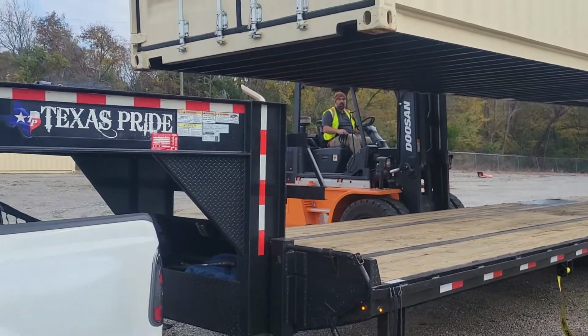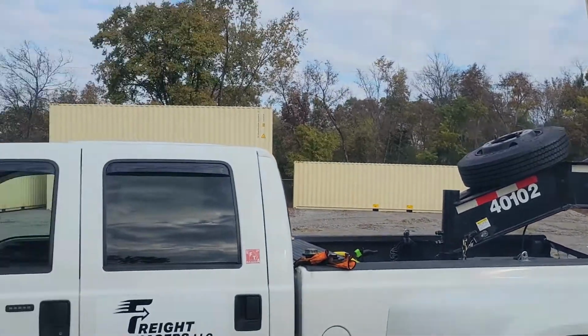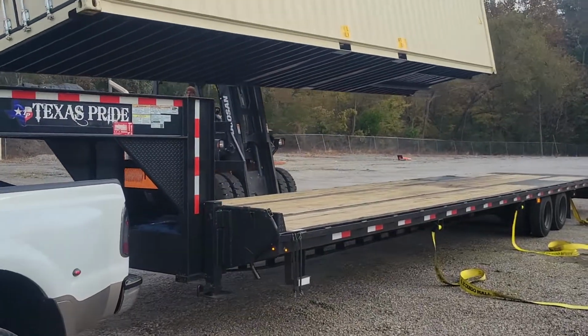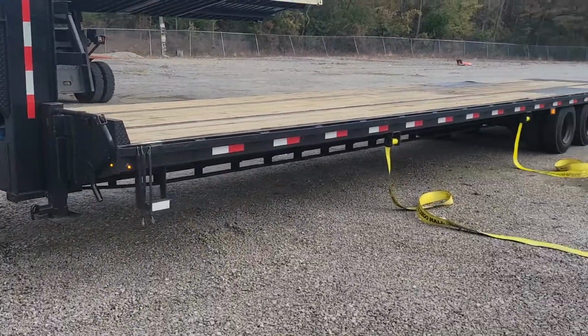Just like that, we're unloaded. I get strapped up and head home for a little bit of truck surgery.